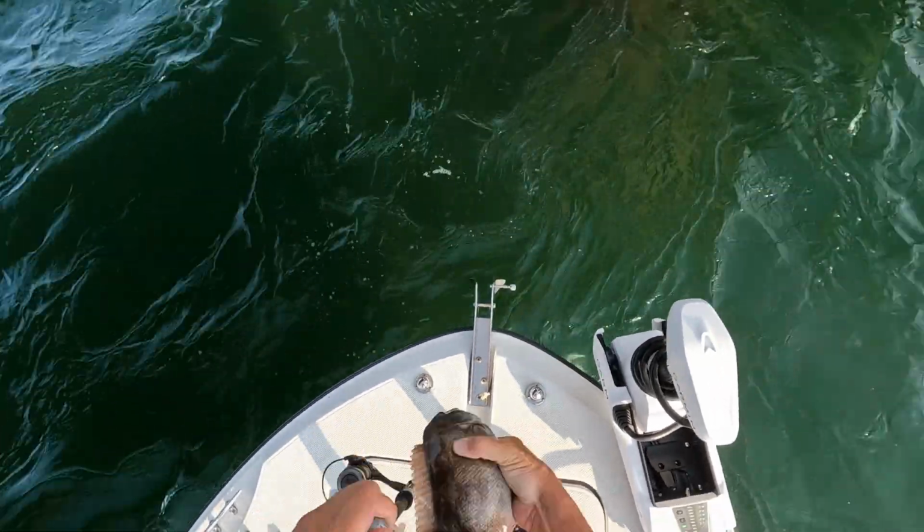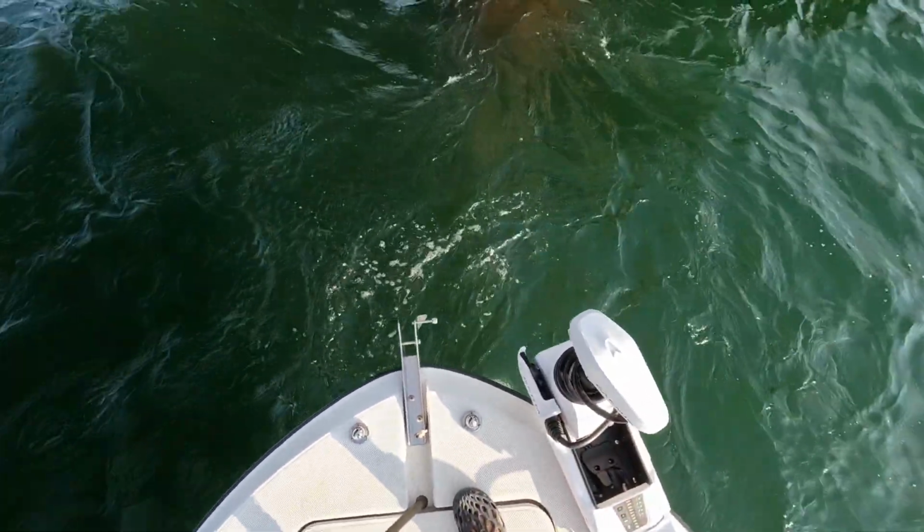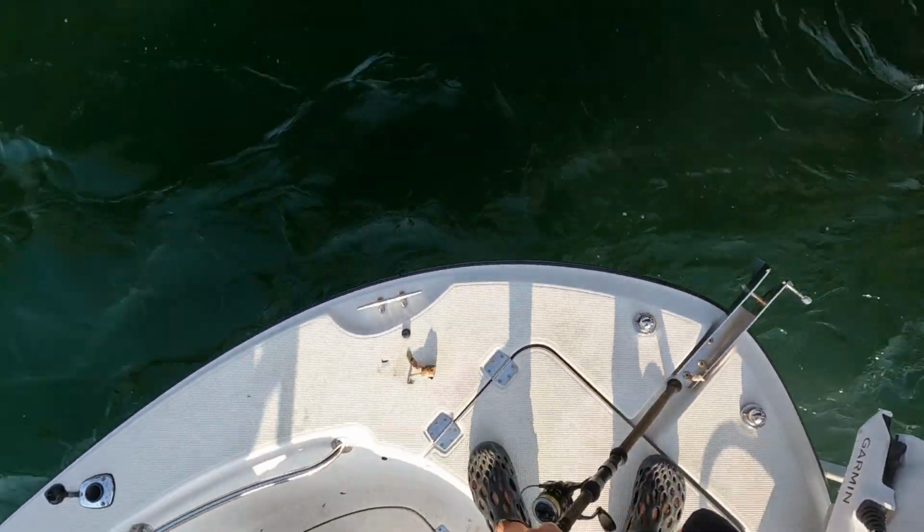But yeah, like I said, the sheepshead bite this year has just been great. Everybody's catching. I actually got it. I didn't know, maybe that was.